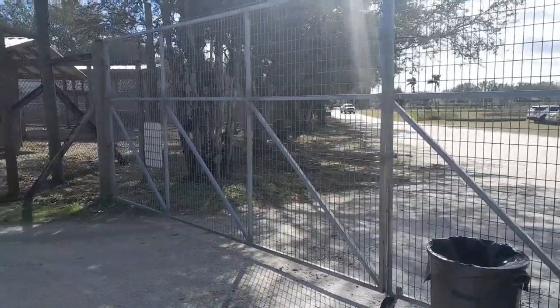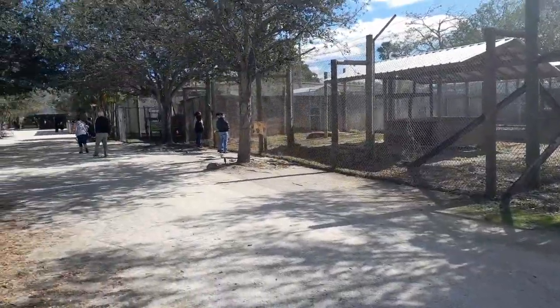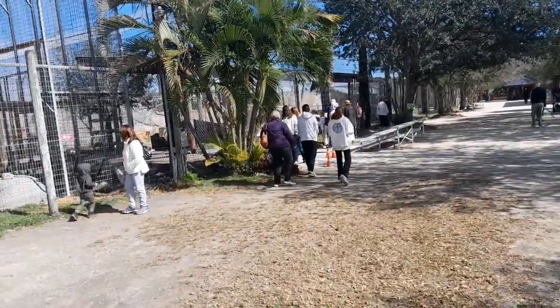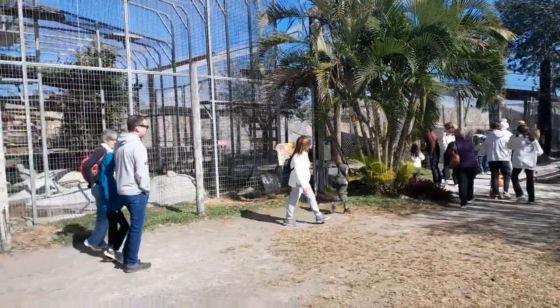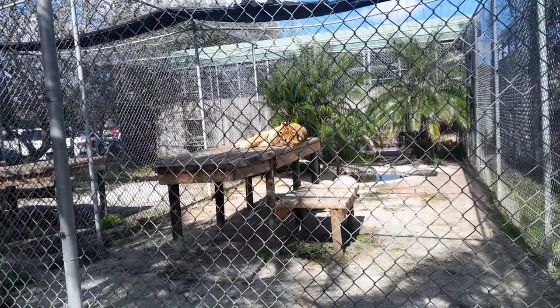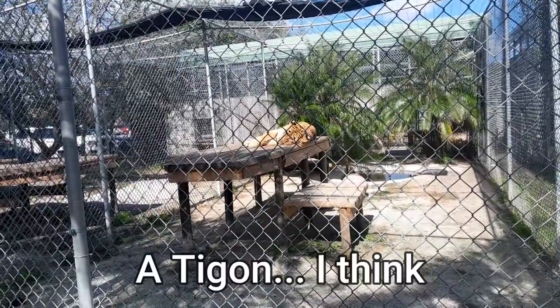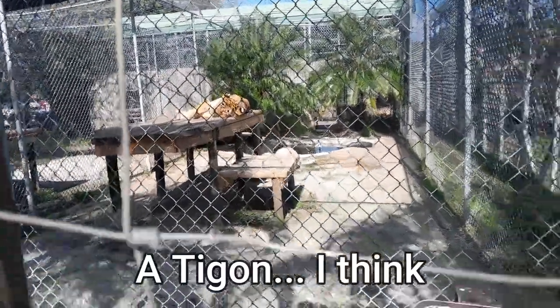We were just standing out there. This is kind of what it looks like. Nice wide rows here. It opens at noon, so it just opened about 20 minutes ago. It's not a tiger. It's not a liger. It's something like it's a cross between a tiger and a lion, according to the sign up front.